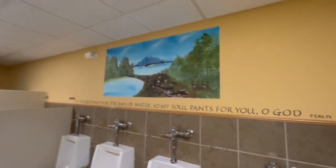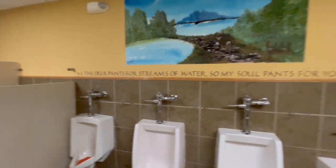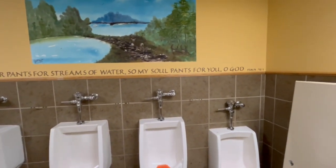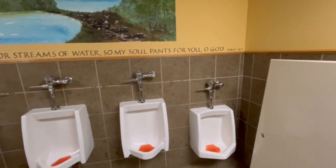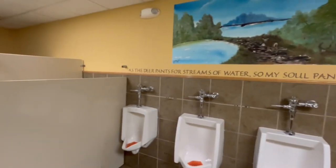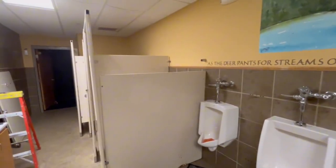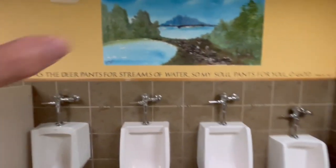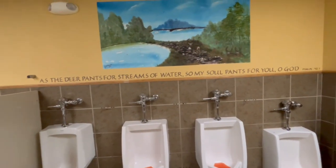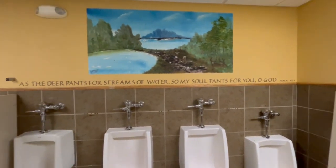It's yellow over here. They got this mural, which is not really that bad, but someone decided to put this verse over top of the urinals. Psalms 42:1. Really? As the deer pants for the streams of water. Yeah, that needs to go. So actually this whole thing is going to go. It's awesome and pretty cool looking, but it needs to go.